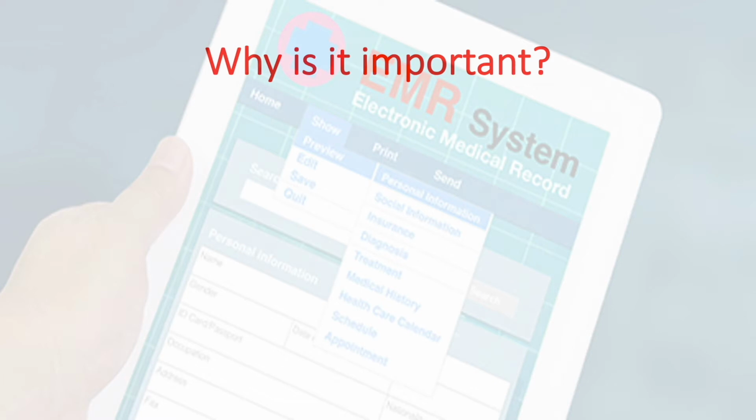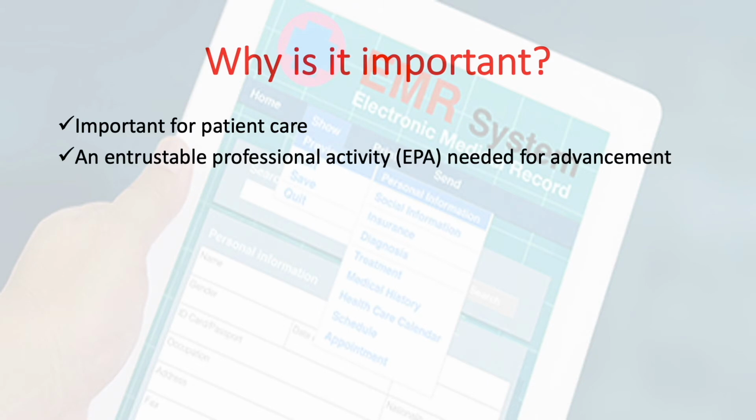So why is it important to make sure that your documentation is accurate and professional? Well, for many reasons. It's a crucial part of patient care and safe patient care, and an important tool of documentation between providers and all the staff taking care of your patients. It's also an EPA, or an entrustable professional activity, needed for residency advancement, meaning one of the goals of residency training is to train physicians on how to accurately document the service that they provided to their patients.